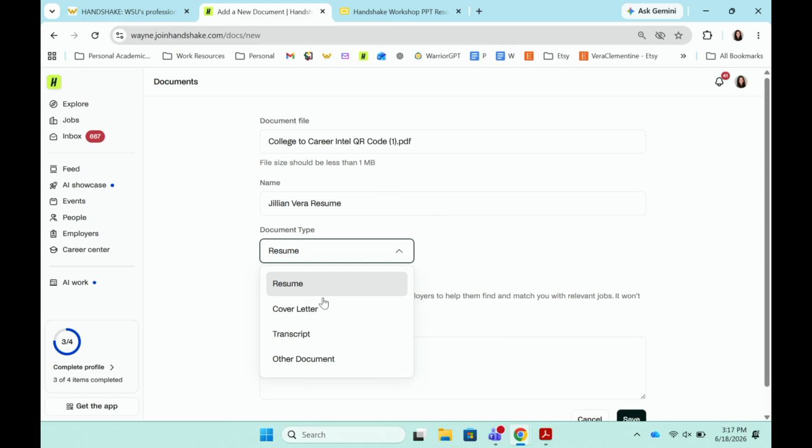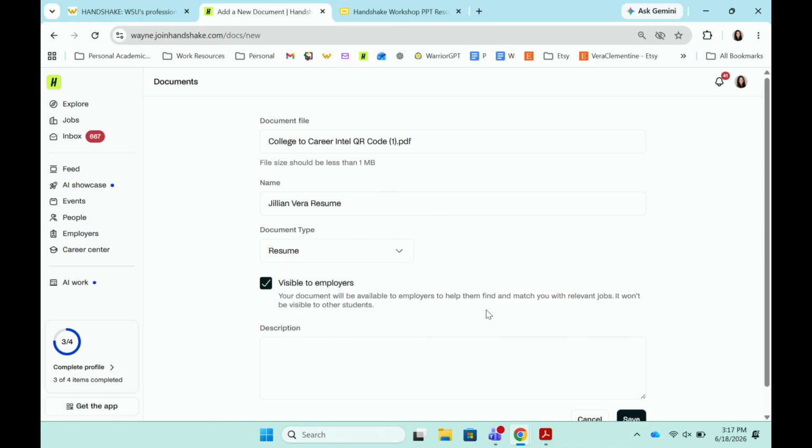So for resume, you'll upload your resume. Cover letters, the cover letter. Transcript, your academic transcripts, you'll upload in there. And if it's another document, for example, sometimes for work studies, you have to upload more documents, then you would use the other documents section.